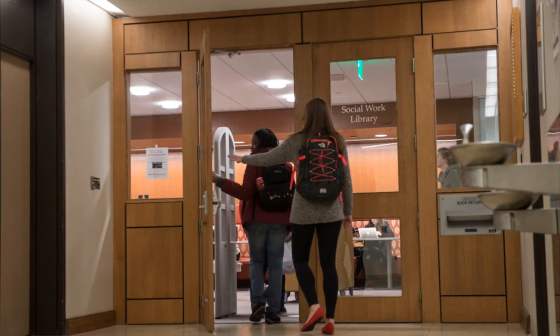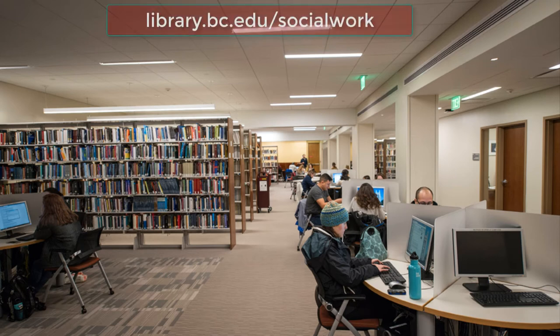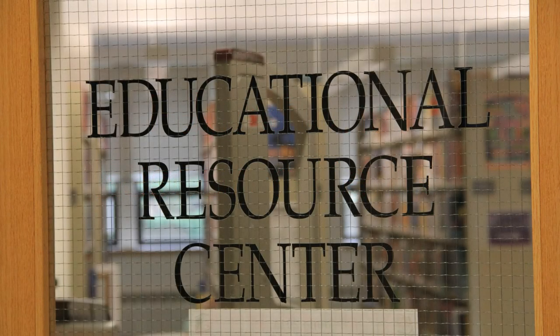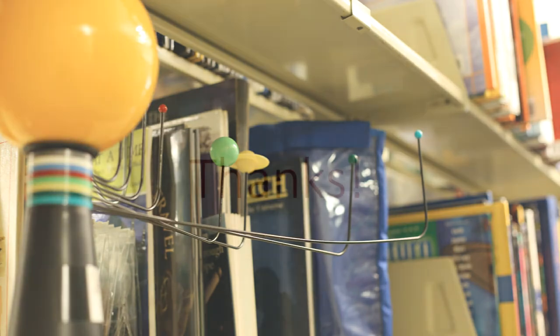Located in the basement of McGuinn Hall, the Social Work Library provides collections and research assistance on subjects including social work and other mental health fields. You can also find printers, a scanner, and check out laptops. Find them at library.bc.edu/socialwork. The Educational Resource Center, the ERC, is an academic curriculum library housing diverse instructional and curricular materials like textbooks, manipulatives, children's literature, and educational technology.